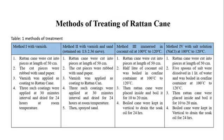These are the methods of treatment of rattan cane. The first one is with varnish. In this, the specimens were cut into 50 centimeters and rubbed with sandpaper. Then we applied varnish in 3 coating layers at intervals of 30 minutes, and it was dried for 24 hours at room temperature. The second one is the same as the first one, the only difference being that after the third layer, at 30 minute intervals, sand was sprayed over the surface of the rattan cane.